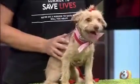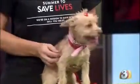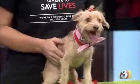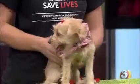So that is where this little sweetheart ended up. Her name is Auggie, and she's a staff favorite. She already has many admirers at the shelter. She's shy at first. She kind of hides at the back of her kennel. But boy, once you get to know her, she is a little fireball. She grabs that squeaky toy and runs circles around the yard.